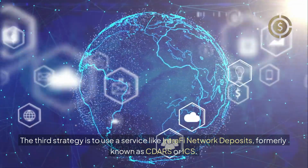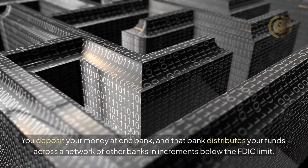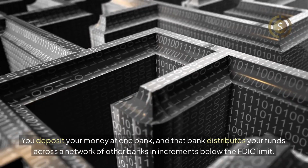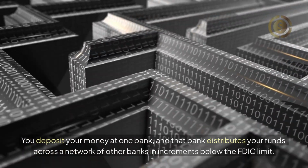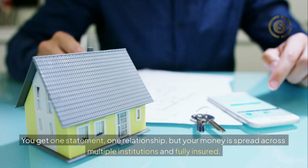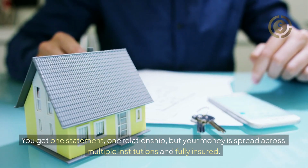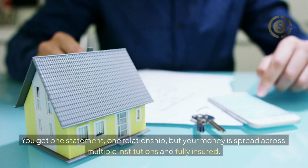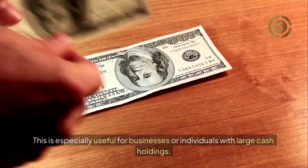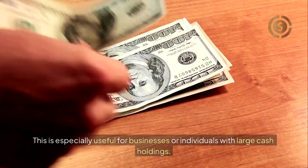The third strategy is to use a service like IntraFi Network Deposits, formerly known as CDARS or ICS. Here is how it works. You deposit your money at one bank, and that bank distributes your funds across a network of other banks in increments below the FDIC limit. You get one statement, one relationship, but your money is spread across multiple institutions and fully insured. This is especially useful for businesses or individuals with large cash holdings.